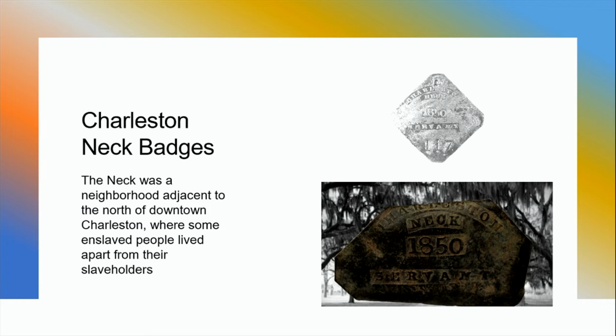In fact, I grew up in what I guess would be considered the neck in the 19th century. And it was a place where a lot of enslaved people actually lived apart from their slaveholders, which is something that occurred in urban situations in a number of places.